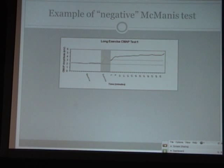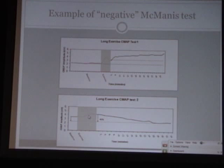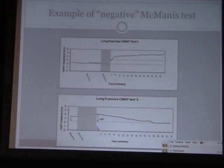So we did repeat the test for the second time round, now a much more typical positive result with the baseline here of just over 3 millivolts, raises a bit during exercise and then progressively falls, and if we use the McManis criteria, 46% decrement, so that's a positive test. So, negative test first time round, positive test the second time round. So clearly, doing multiple tests does increase the sensitivity for the diagnosis.